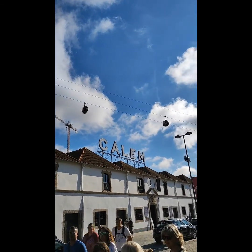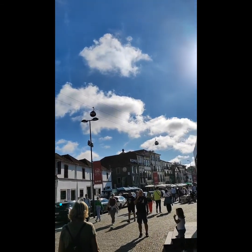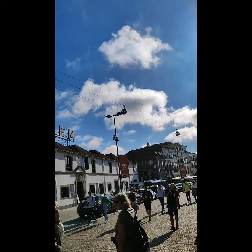Ito siguro yung gustong mangyari ni Senator Robin Padilla na meron tayong cable cars in Metro Manila.